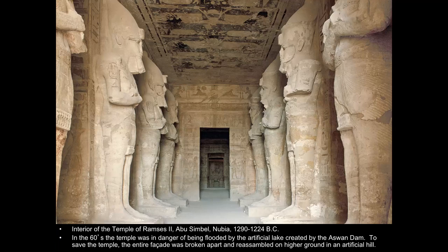So in the 1960s, the temple was in danger of being flooded by an artificial lake created by the Aswan Dam. So the Aswan Dam was a plan that was long overdue by the independent Egyptian government, where they wanted to control the flooding of the Nile. And it was necessary, and people see it as a really good project in retrospect. When you make a dam, you have to make a reservoir. And this reservoir is going to be located pretty high upstream in what's now Sudan.